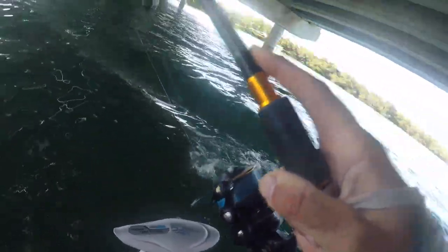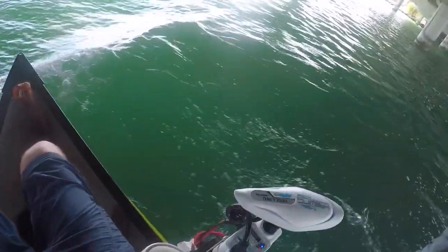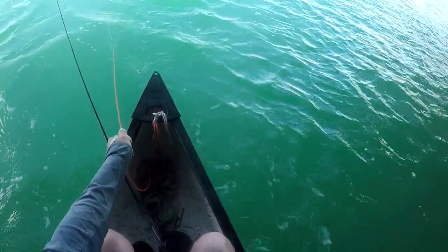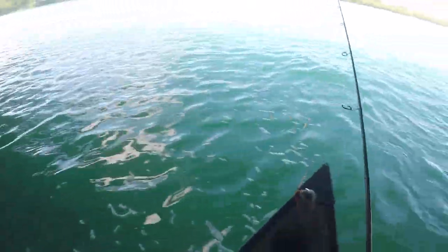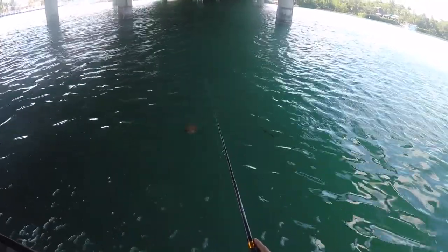Jack. Jack? Yep. Nice. First fish of the day. He's gone. All right, we might be good. We're good. Good? Yep. Come on, more fish.